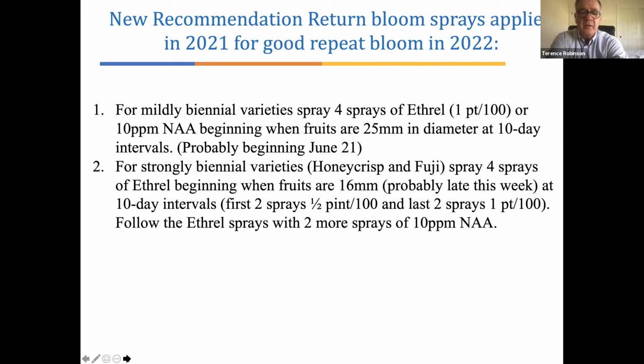Do that next week, and then the following week, and hopefully get 4 sprays on. But we're already now down to June 4th, and if you don't start this until June 7th, you may not get all 4 ethyl sprays on before the end of June. So I didn't really put it here on this list, but I have another sort of caution. If you don't get the 4 sprays of ethyl on before the end of June, you've got to stop with ethyl. I don't want any ethyl on after the end of June, because it can affect maturity of Honeycrisp in early September. I like at least 2 full months between no ethyl and harvest.